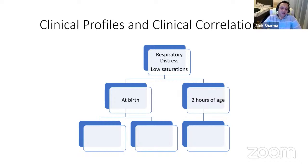Now, in both these conditions, if you had a baby with respiratory distress and low saturations, you might have differentials which are quite similar. But clearly, a baby presenting at birth with respiratory distress versus a baby who was completely well at birth, needed no resuscitation, and is suddenly found to be acutely distressed, might have a differential that you want to put right at the top. A pneumothorax would stand out in this situation. Whereas for a baby who has a little bit of respiratory distress after birth with mild recession, which is continuing to get better, there are a lot of differentials that come above that.